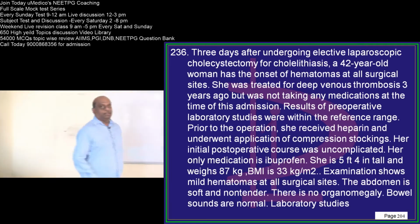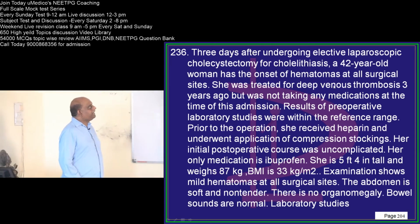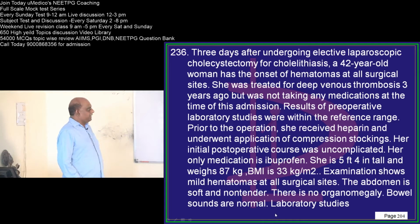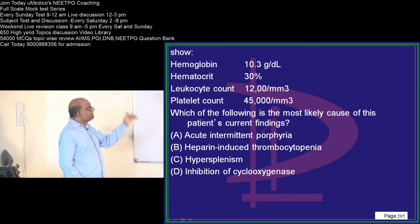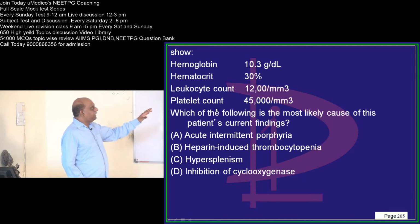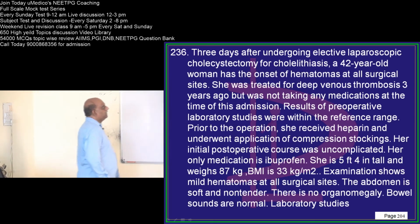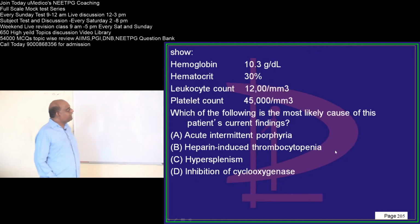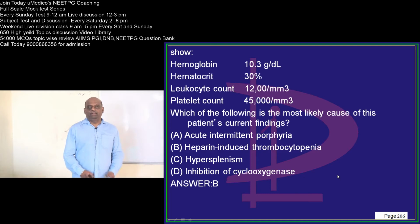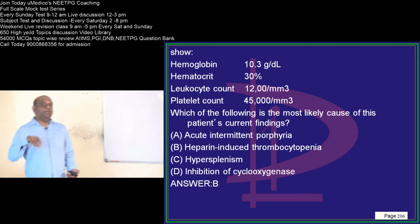After undergoing a laparoscopic cholecystectomy for cholelithiasis, patient develops hematomas at all the surgical sites, and the laboratory studies are typically showing a platelet count of 45,000. So what is the cause for this thrombocytopenia? So typically she has undergone the surgery and she was being given heparin, and heparin can lead to HIT syndrome, that is heparin induced thrombocytopenia.